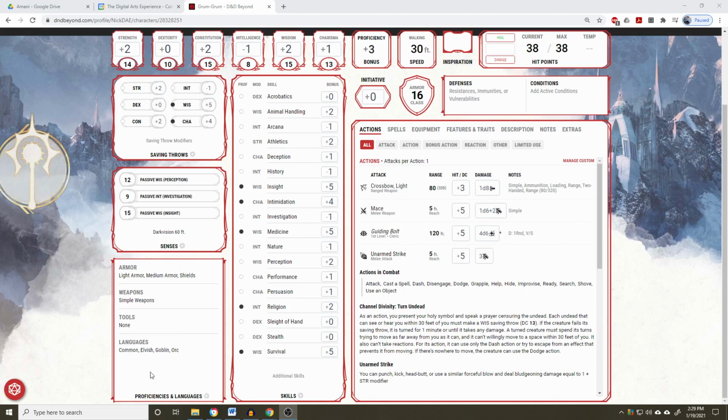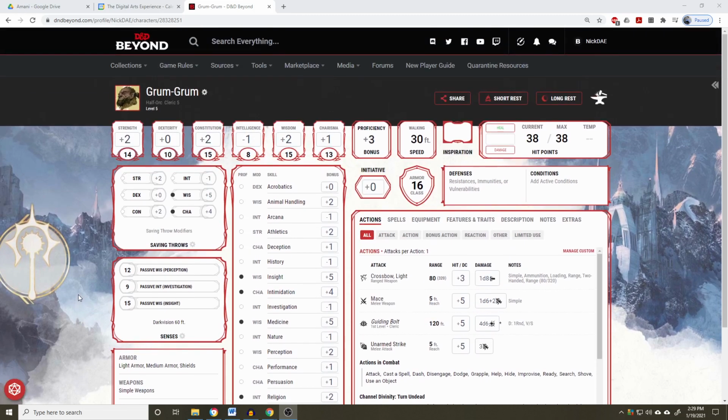That covers proficiencies and languages. I will come up with another tutorial that goes over weapons and armor specifically. Maybe we'll do tools as well, depending on if that is needed. But that's going to cover everything in this tutorial.